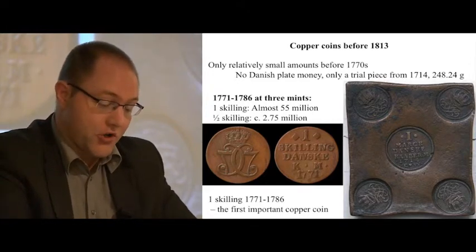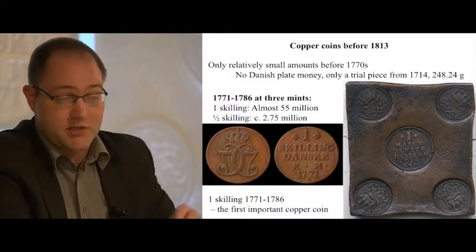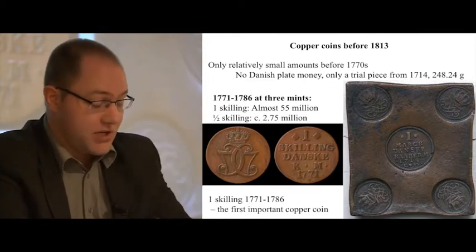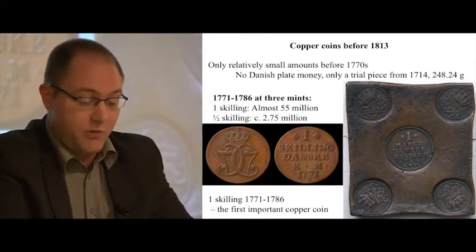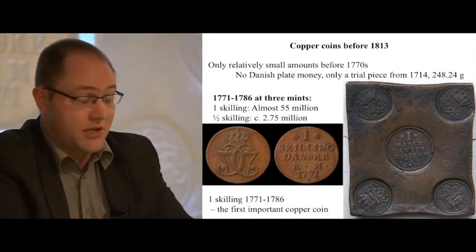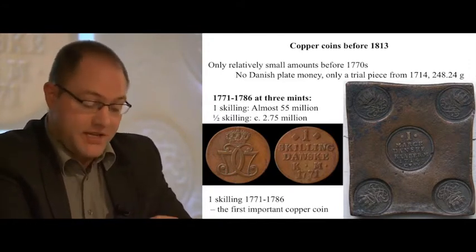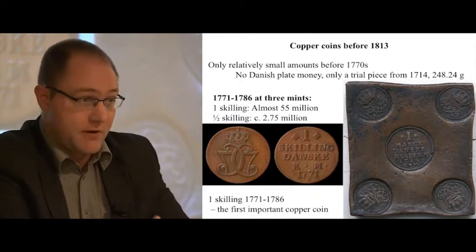Huge amounts of copper coins were produced in the realm in the 1770s and 1780s as part of the monetary policy that tried to produce and distribute enough of the smallest small coins to meet some of the never-ending and, in those years, definitely increasing demands. Almost 55 million pieces of 1 skilling with the year 1771 were produced in the realm in the period from 1771 to 86. And almost 3 million pieces of half skilling were produced. These coins became widespread due to massive demands, high production numbers, and a well-functioning distribution from 3 different mints.